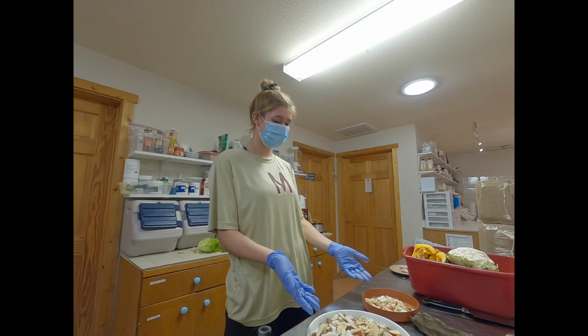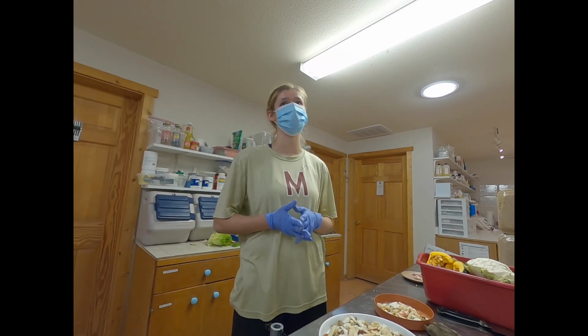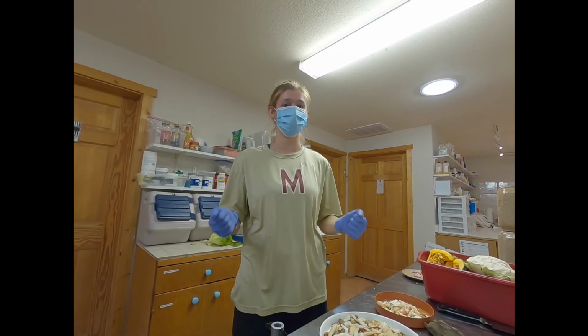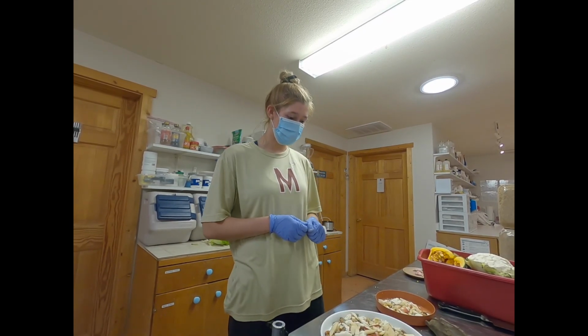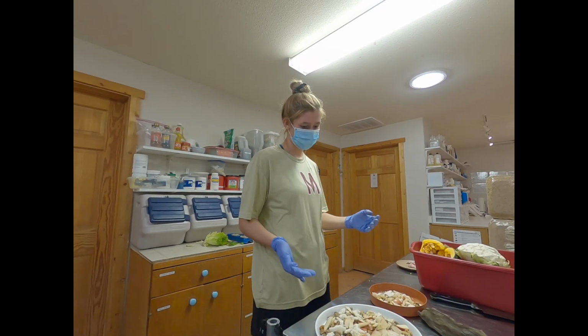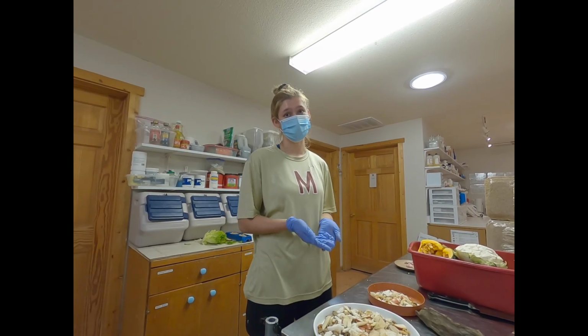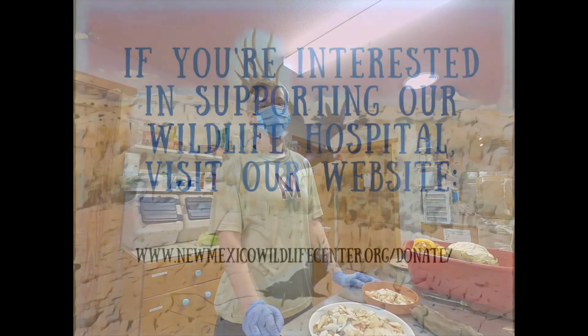So both for the corvids and the gosling, we're not able to actually show you the actual animals because they're both very easily imprinted on humans. So we're just going to show you the diet, which gives you an insight into what they eat in their everyday life. And so even if you see one outside, you know what they're eating.